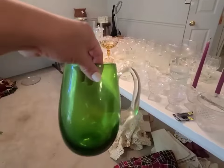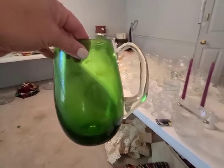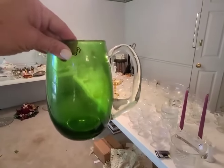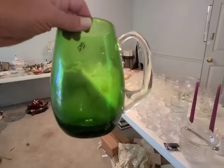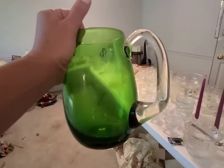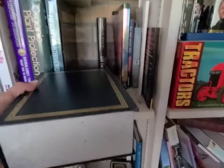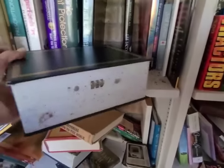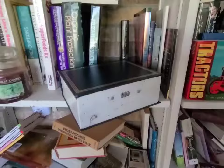I think for $2.50, I'm gonna take a chance on this, even though it's not my style. You know, I'm not a huge fan of the green. I love the handmade look of it, and I'm hoping that I can rehome it to somebody that also really loves it. I thought this book looked kind of funny, so I pulled it out, and it is actually a safe. But that was pretty cool.